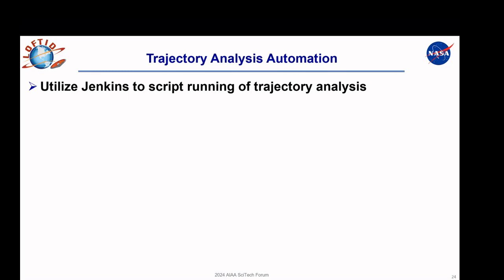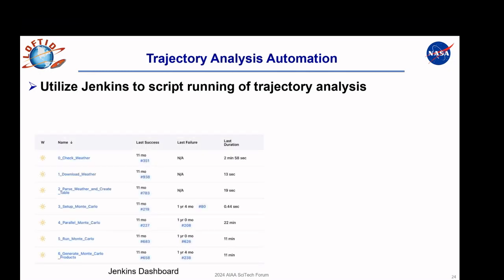So the second phase of the analysis was trying to automate the trajectory analysis. And what we utilized is a tool called Jenkins to basically script our trajectory analysis. So the idea is basically, this is a dashboard of Jenkins. I'm going to kind of walk through what this is.